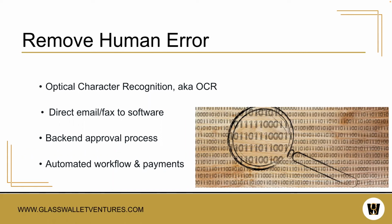All I need is somebody to quickly review and approve. And the system, if you use the right one, will let you know if something's wrong or something changes. It kind of points it out.